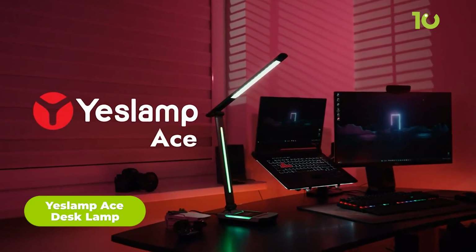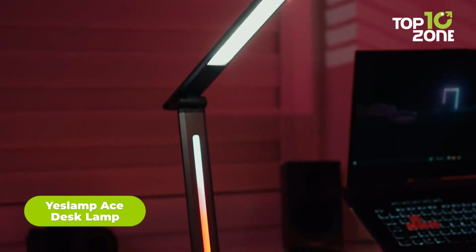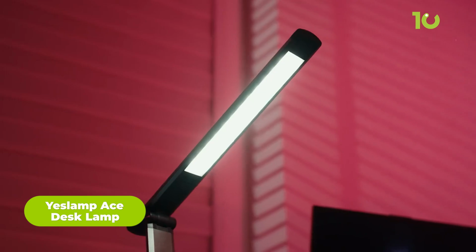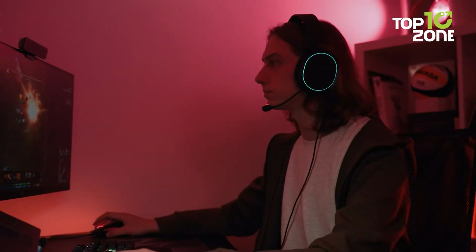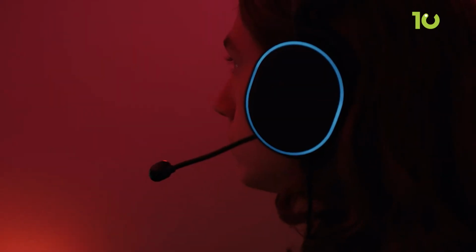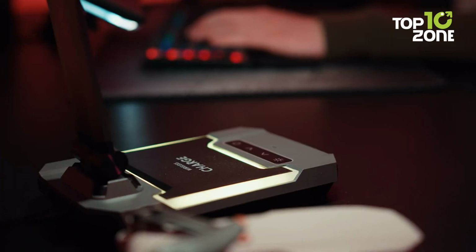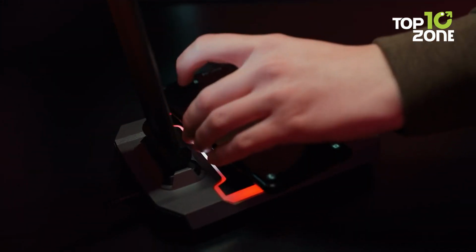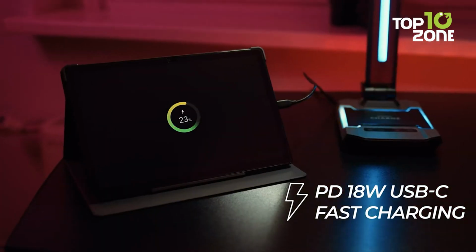Designed for PC gaming, the YesLamp Ace LED desk lamp features dynamic RGB lighting effects. Its ambient light strips have 6 intelligent modes like rainbow gradient change that transform to the rhythm of music or games. With a CRI over 96, it emits light close to natural sunlight for accurate colors when drawing, reading, or working. The desk lamp offers fast 10-watt wireless and 18-watt USB-C charging.